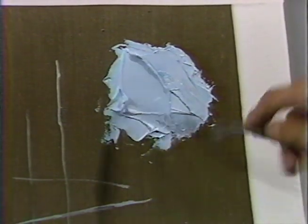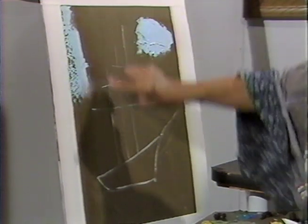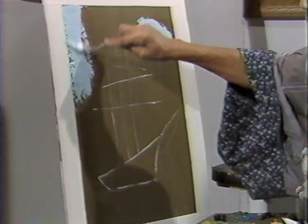So here, mixing up some cerulean blue, a touch of ultramarine, and of course my quick drying white, I'm going to put the sky color in. On a cloudless Long Island day, the sky can be put in rather rapidly, providing you mix the color that you feel is probably as close to the true one.